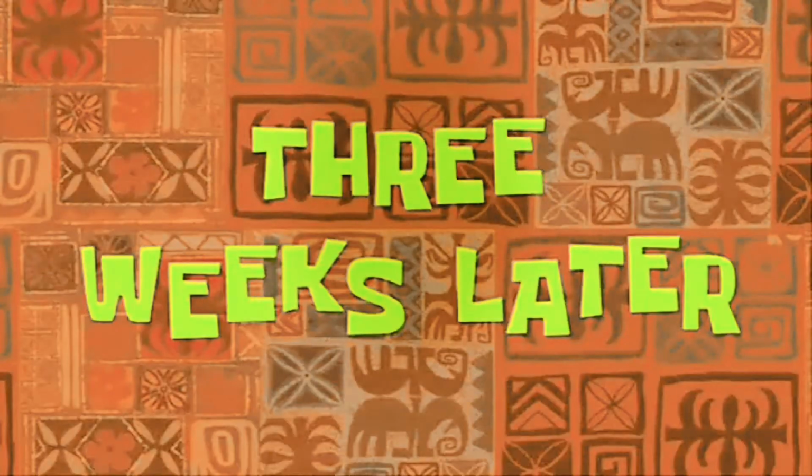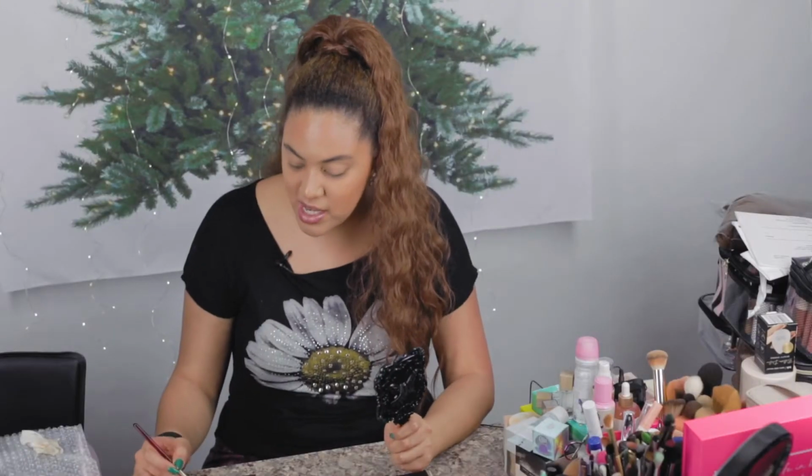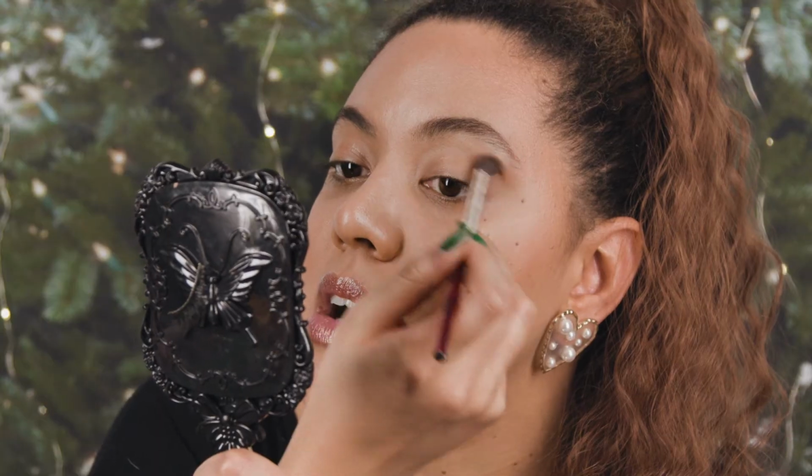Three weeks later. Okay, after three weeks of opening the brushes, we are here, we're gonna start, and I think I'm gonna do a very smoky holiday type of look. So let's do that. As a transition shade, I'm gonna use Beauty Mark. I have only concealer on my lids, so you guys know how I prep my lids before the makeup. So let's start with that.